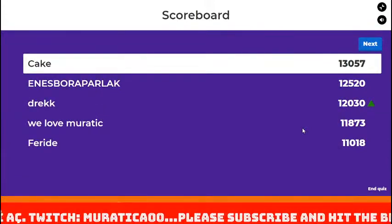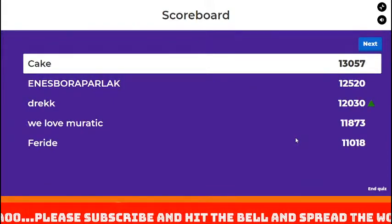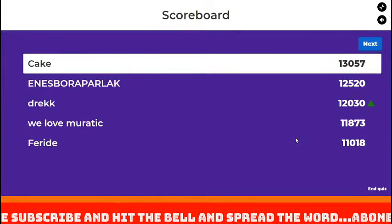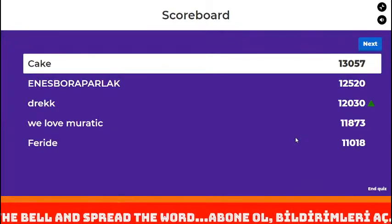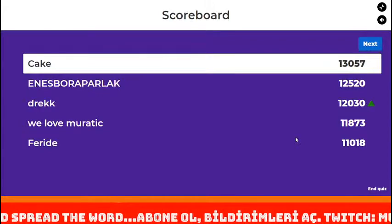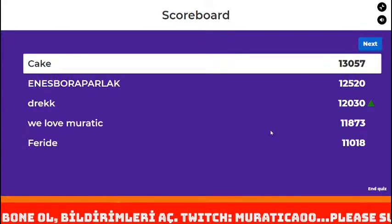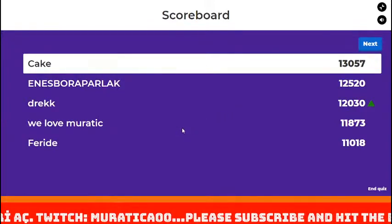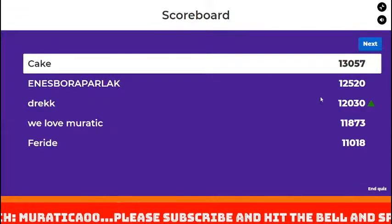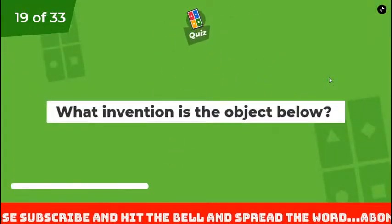Okay, the leaderboard shows that Cake is still number 1 and this is number 2, but on the other hand, Drake climbed up to the 3rd spot. Congratulations, Drake. And we love Muradika, sadly see that he dropped down to the 4th spot, and Faraday is stable on the 5th spot. 3 players just hit an answer streak of 5. Well done, guys.